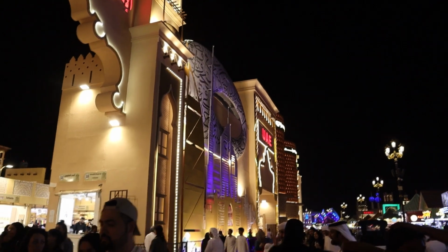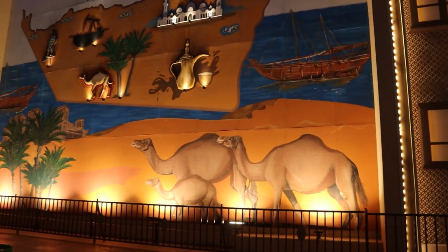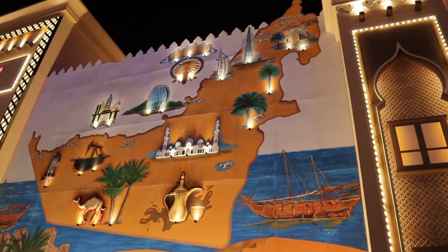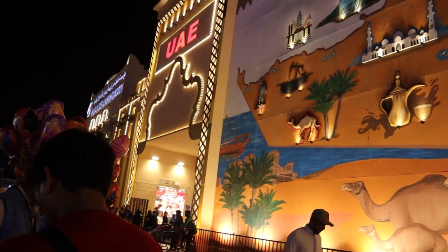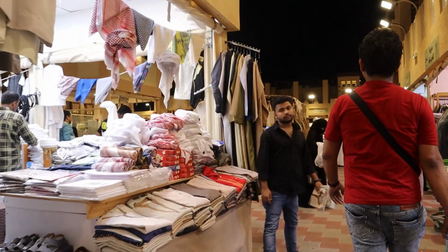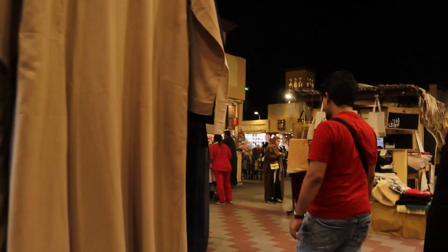And now, this is the UAE Pavilion, see the Museum of the Future. The UAE Pavilion is well designed from outside. And on top of that is this UAE map that was painted showing different visitable destinations and popular attractions of the country. And the moment you get inside, you get stunned by the products made from UAE. Brother. Welcome. How are you? Fine, brother. How are you? Amazing. Where are you from, brother?